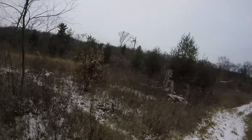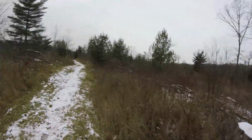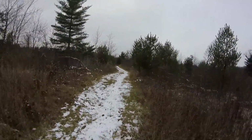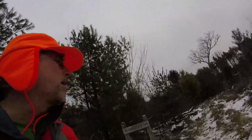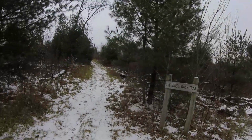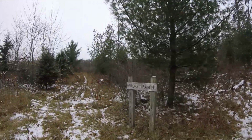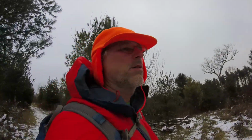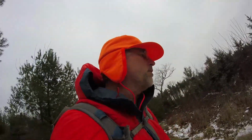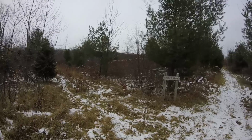But there's a perfectly good bench sitting there next to that sign, but that bench is kind of in a state of upheaval. I'm at the spot which says the Stagecoach Trail, Watoma to Plainfield. Let's see, an old stagecoach trail. Doesn't really give any information besides that.